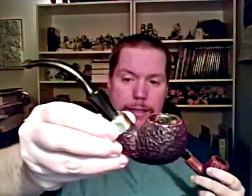Here's my next one. My Paterson System pipe. This is a Paterson System standard in the rusticated finish. This is shape 302, which is kind of like a ball, I don't know, apple maybe, whatever. And it's pretty big too. It's got a pretty big bowl on this thing. But again, this pipe, man, it smokes like a dream, and it did this from day one. I think it took 2 bowlfuls to break this pipe in, and boom, it hit its stride.